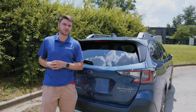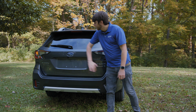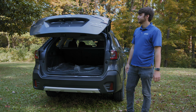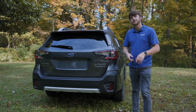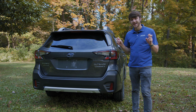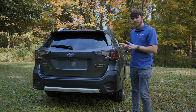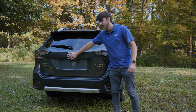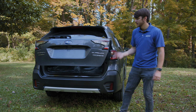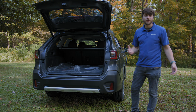I show you how to use a secret code to open your Outback. It's awesome. And then you've got your button here to open your power lift gate. So you can open it using that button, or you can use the button on the key fob, or you can use Subaru's hands-free option, which still requires you to use your hand to open it, but it's hands-free. It's in the marketing material, hands-free, just by waving in front of the badge, and it's gonna open it up. So you technically don't have to use your hands, you could use your elbow or something like that.